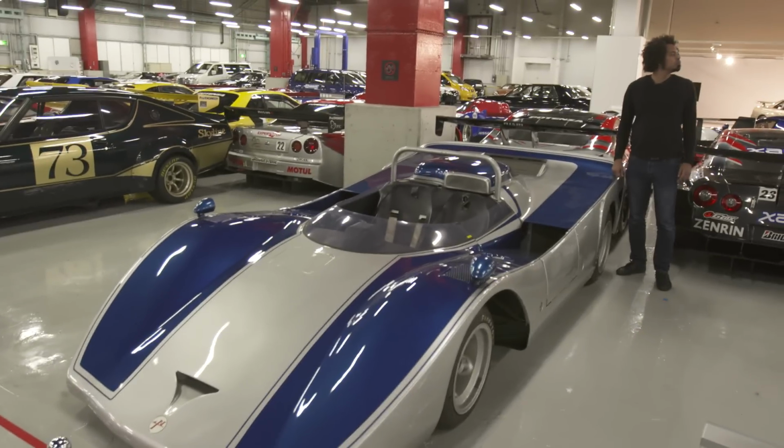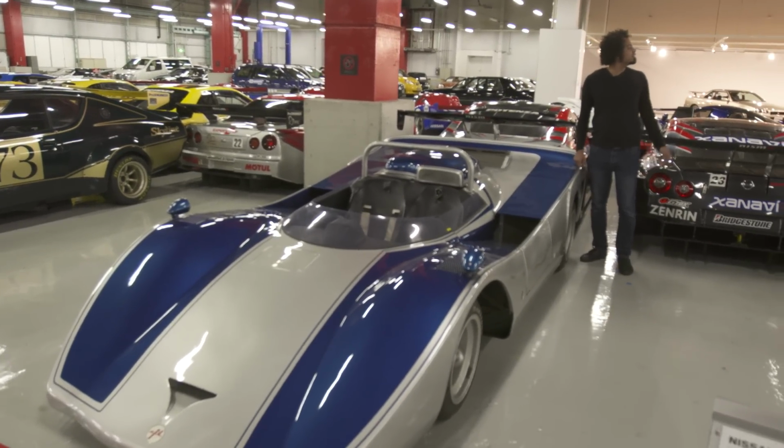There's someone driving a car around in here, look. Look at this, he's driving the car through.